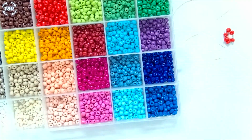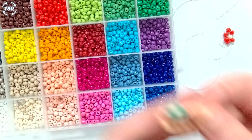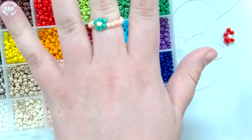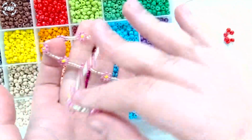So that is everything you need to know about making these bracelets. And if you want to make them bigger or smaller, you can make them just one, and you can do a little ring, just like that. And if someone doesn't like wearing bracelets but likes wearing rings, you could do something like that. Or you can also make them bigger and make something as big as a necklace, like that.